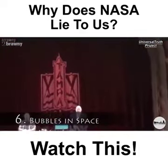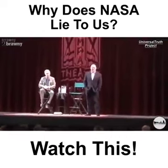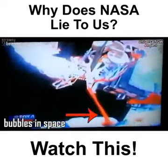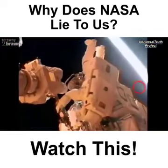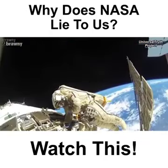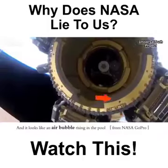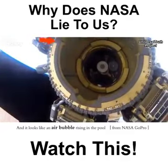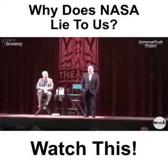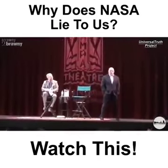So many times during spacewalks outside the International Space Station, we can see air bubbles rising up. Can you touch on how there are air bubbles in space? Can you be more specific? Air bubbles? So yeah, like a lot of times during the footage, the NASA footage, you can see bubbles coming up out of the helmets or kind of from underneath you. How do you explain bubbles in space? Yeah, I'm not sure exactly what you're talking about.